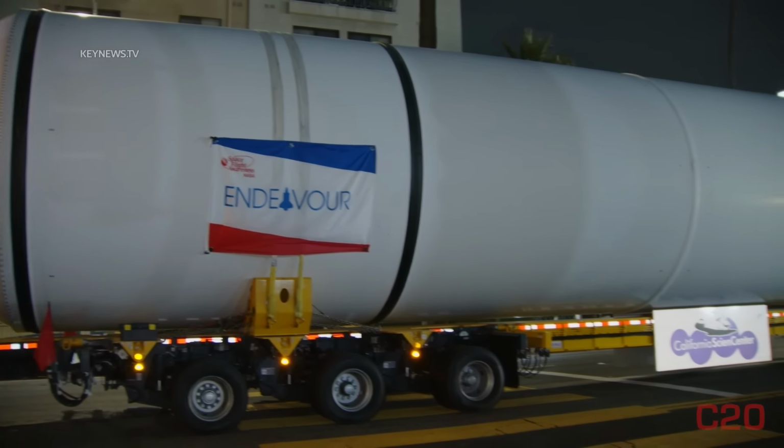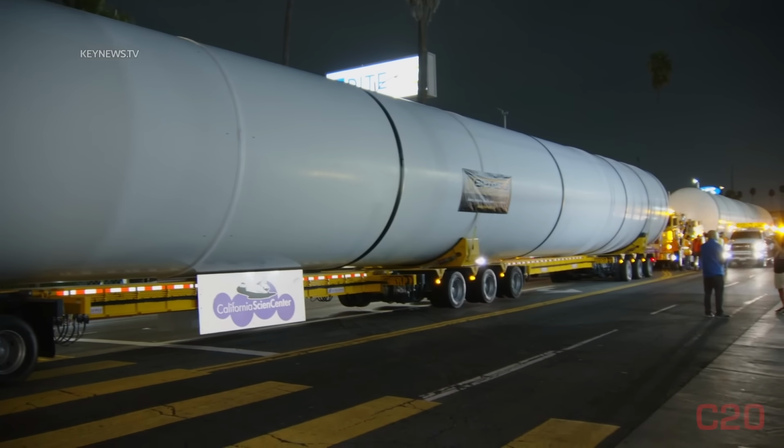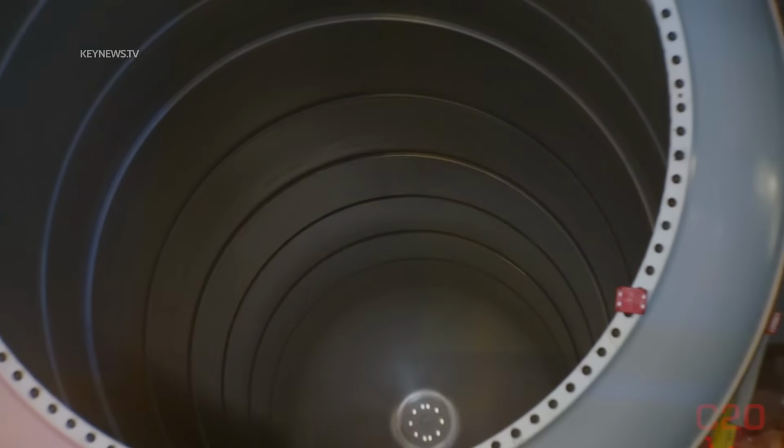Will it be open to the public once it's completed? No, we've got a long process ahead. The building is partially completed. We actually have to put in the space shuttle stack before we complete the building. It's so big that we couldn't get it into the building.